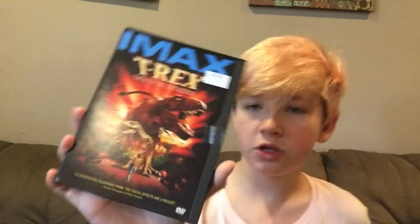But anyway, enough ranting. The next thing I found in there, and all these were $1, by the way, all the movies that I'm showing you, is this one. It's IMAX. It's called T-Rex: Back to the Cretaceous, I think, or whatever. But this looks really cool. This should be a fun one to watch.